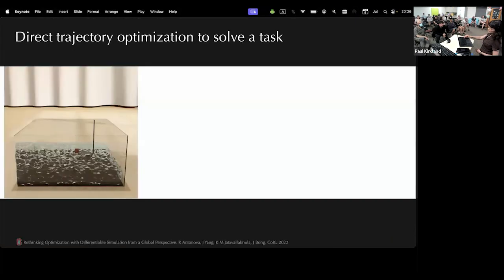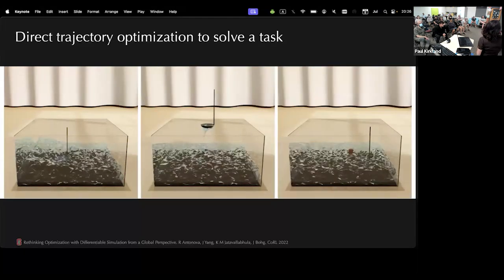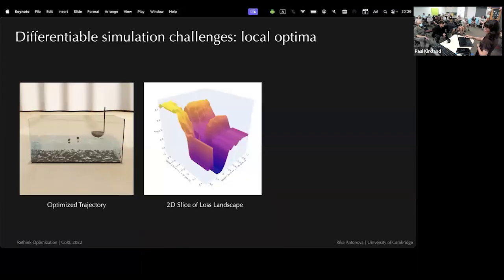The other thing you can do is get the policy parameters optimized. Here, just in simulation, you can directly propagate the gradients for the motion of the ladle and figure out how to make it move such that it picks up this sugar cube, for example. So this sounds great because it seems like a shortcut for everything, right? You just propagate gradients and you're done.